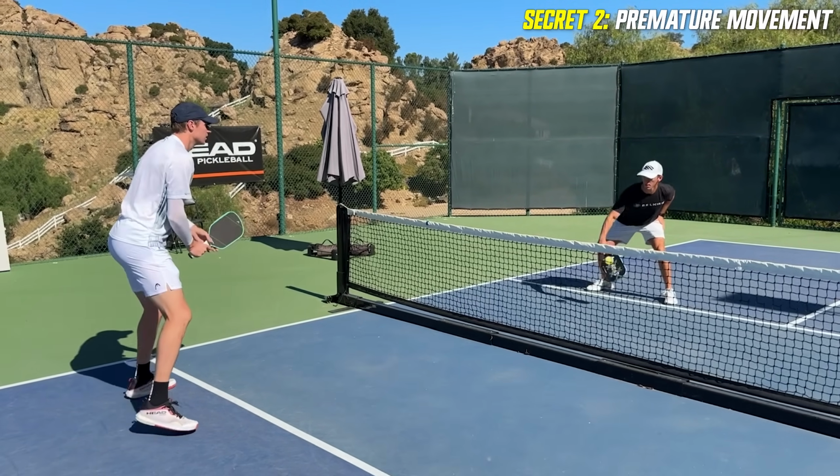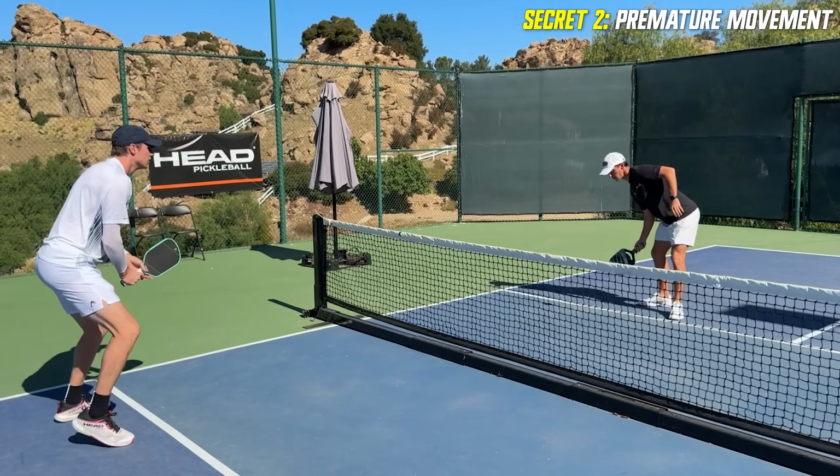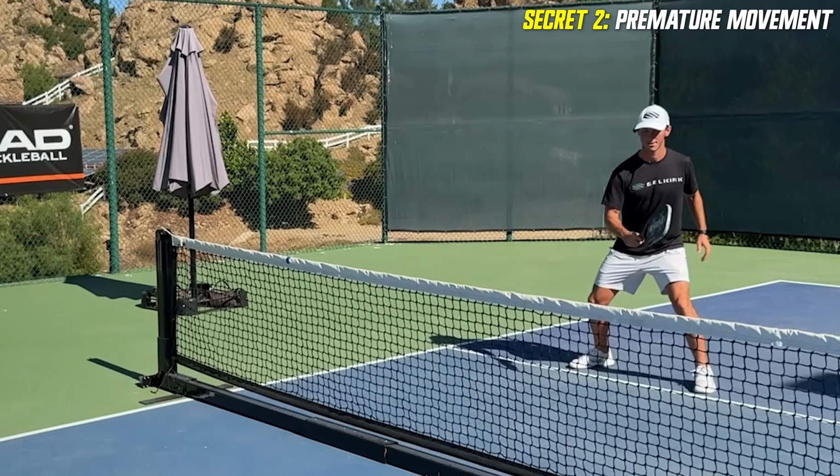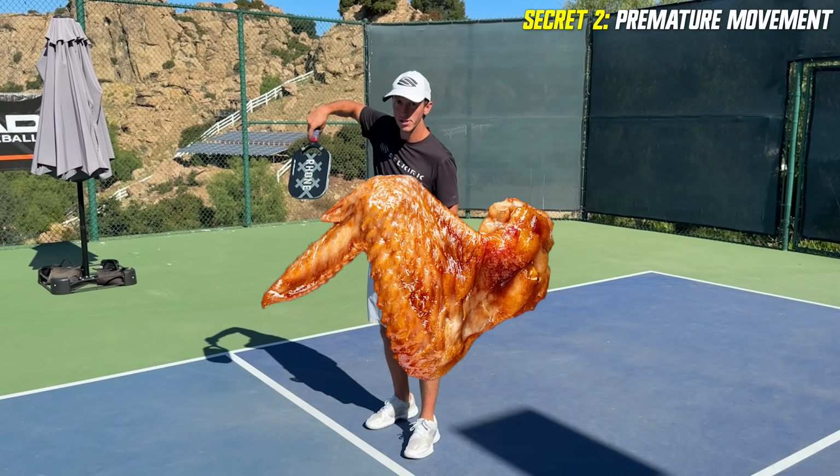But the twist is, occasionally have them completely whiff the ball, so they don't even hit the ball, and just see what you do. I guarantee you that if you have someone do this to you, you will see that you move prematurely all over the place in different positions, just because you expect something to happen, even though it never does happen. The most common place for this to happen is at the kitchen line, and this is why you see people chicken winging all the time.